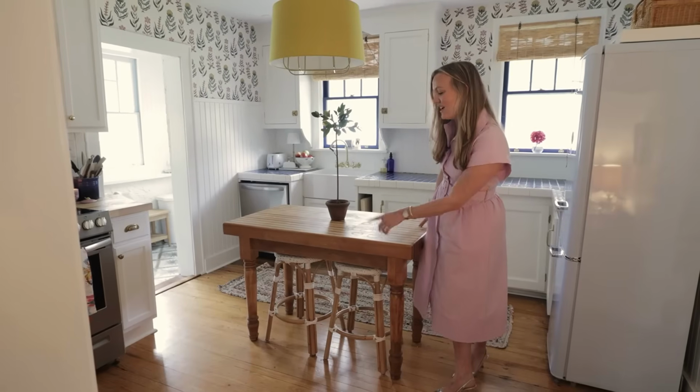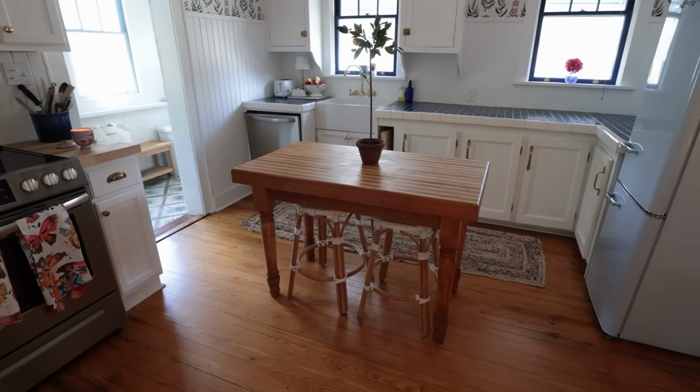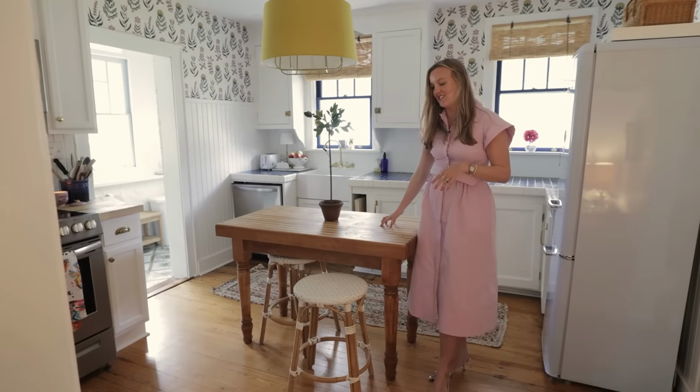Underneath here for seating, we have two white stools that pull out and allow this butcher block to turn into a table, because we don't have a dining room in this space, which has been a great way to be able to have a dining table and a usable workspace in the kitchen at the same time.